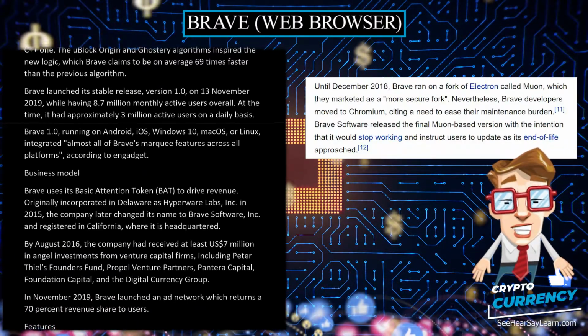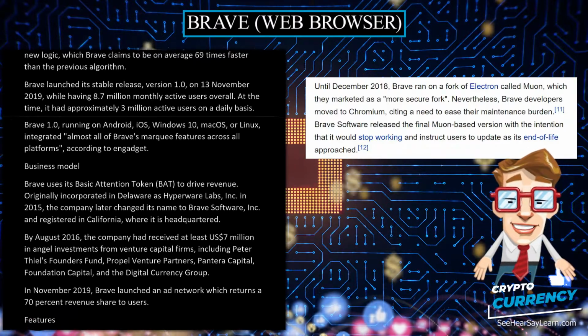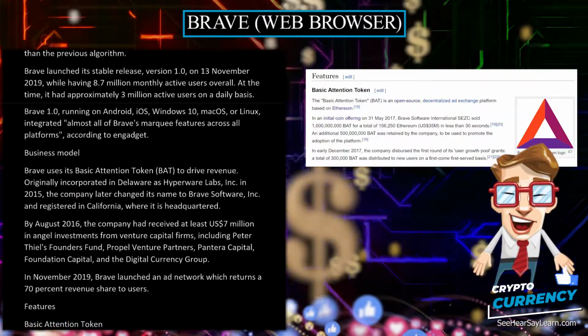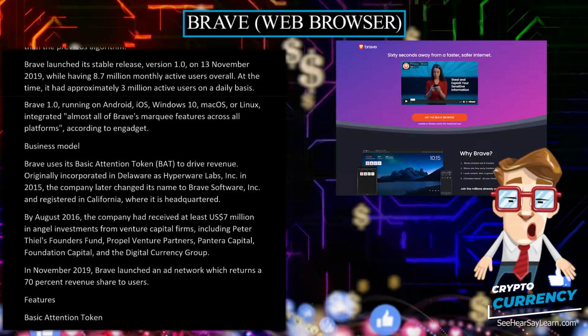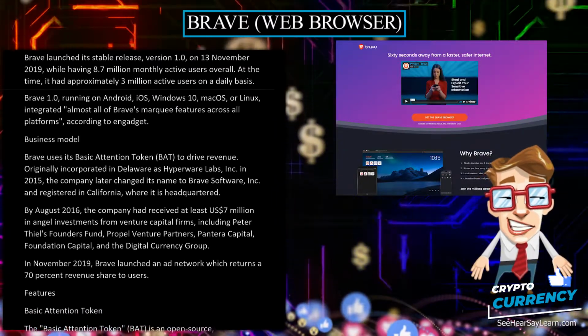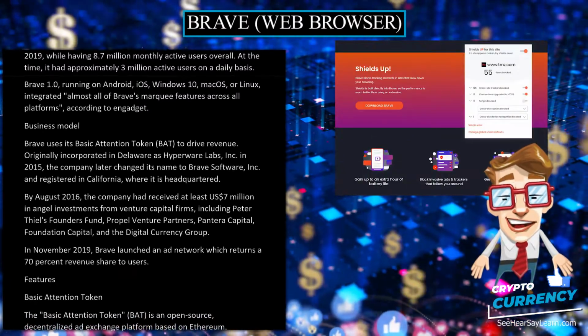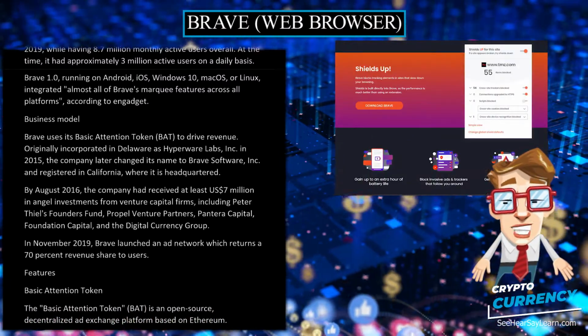Brave uses its basic attention token, BAT, to drive revenue. Originally incorporated in Delaware as Hyperware Labs Incorporated in 2015, the company later changed its name to Brave Software Incorporated and registered in California, where it is headquartered.